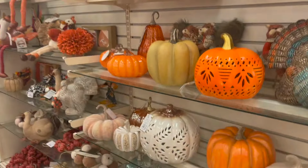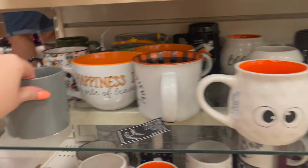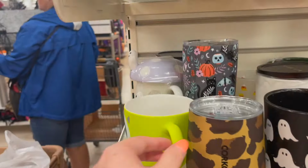All right, mugs, cups galore. Look at this. Little Stitch. All kinds of Stitch costumes around it. Oh, Coco. Neat. Anything else catch my eye? Happiness is a pile of leaves. We got Mike Wazowski. Oh, cute.